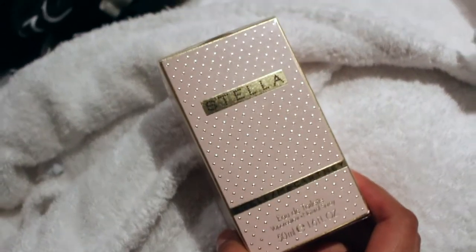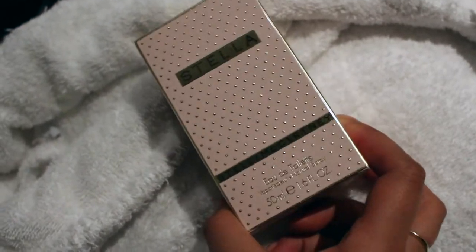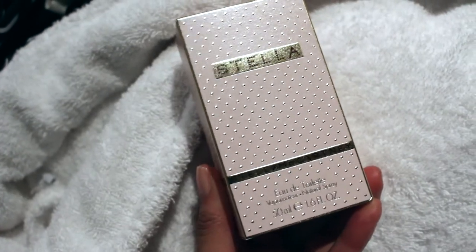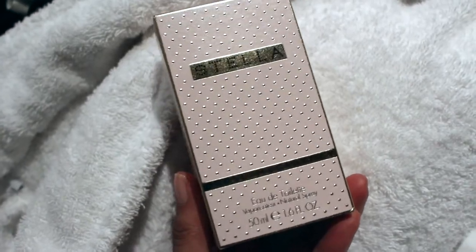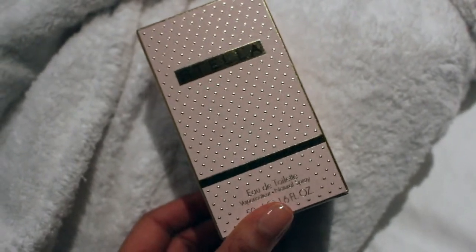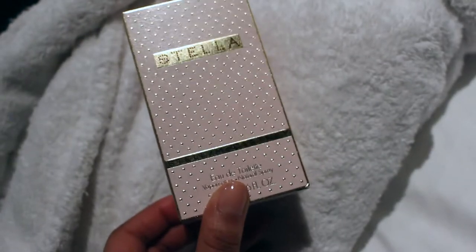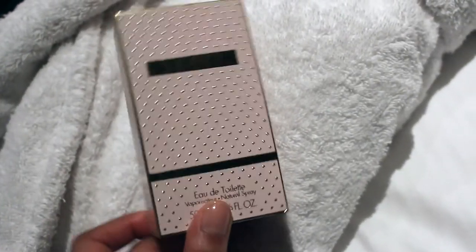So I got this in duty free as a little treat to myself to remember the show by. It's the Stella Eau de Toilette perfume. This is what the box looks like. It's so pretty. It's like a pale pink with little gold polka dots. I usually wear the Eau de Parfum version of this, but this is the Eau de Toilette and it actually has different notes in it. It smells absolutely gorgeous. It's a bit more kind of spring summery and it's only been out a couple of months, I think. So yeah, I really like it.